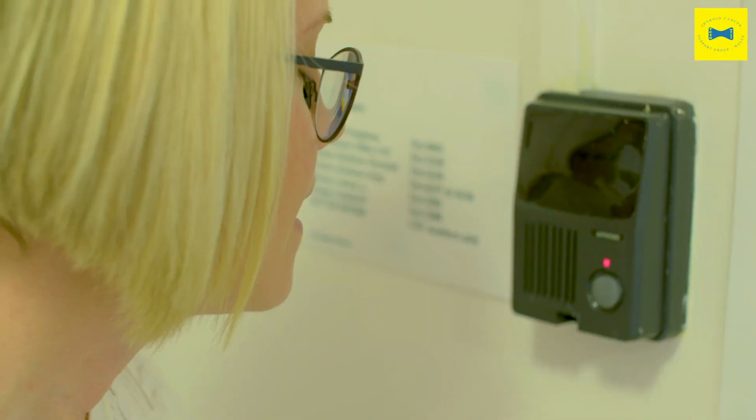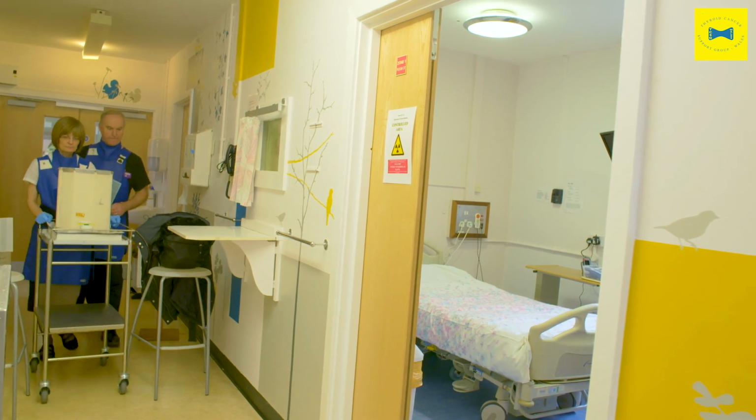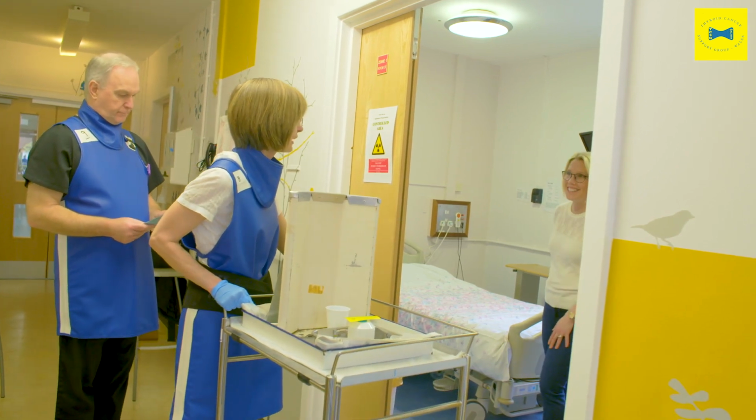If you feel ill and require assistance, there are 2 buttons that you can push to notify a nurse. One is a buzzer next to the bed, and the other is a link to the nurses where you can talk directly to each other. Once you have settled into the cubicle, the physicist will administer the radioiodine capsule. The physicist will be wearing protective clothes and will talk to you through the entire process.